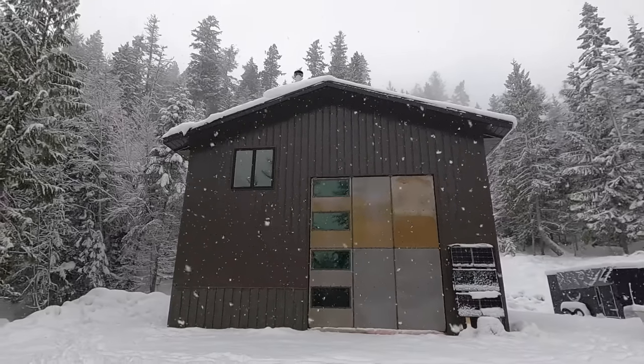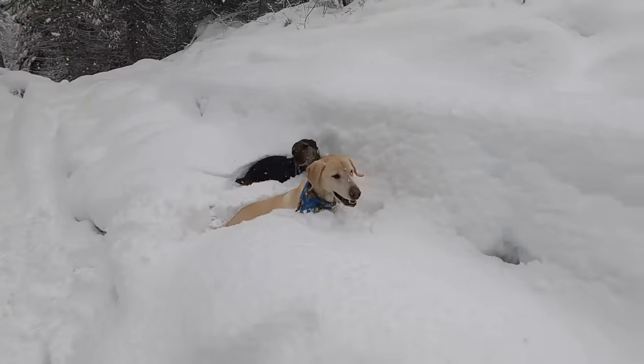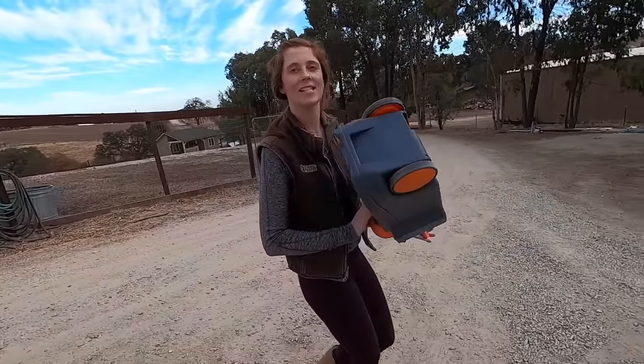But then last winter, we got snowed into our building. The truck camper was stuck up here for the whole winter, and we had a problem. Since we weren't driving the truck camper to town anymore, we needed a way to empty our toilet. Luckily, our truck camper had a cassette toilet and we were able to pull the cassette out of the toilet and haul the cassette to town and empty it. And that was really gross.